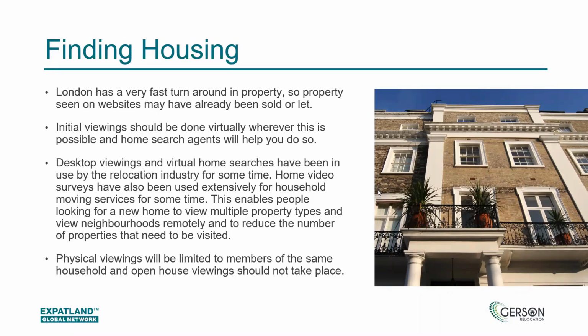Now again, because of COVID within the UK, a lot of the property viewings are being done virtually. So it's still very, very good. They still give you a good overview of the property. They will even be able to show you the areas around the property, so you can see the neighbourhood that you're looking in, and be able to view multiple properties from an itinerary that's built up around your preferences.